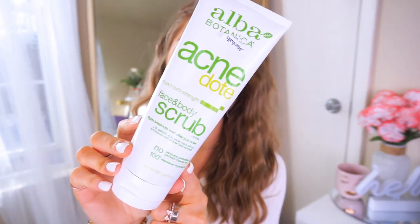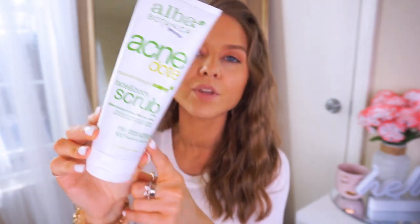I like to exfoliate my face a few times a week to get all the oil and the dead skin cells and all the nasties off of my face. And this one is my favorite. I've used it for years. It's the Alba Botanical Acne Dote. And it's actually an acne treatment as well as a scrub. Works super well. It's gentle, but it's effective and it works quickly. And I love the way my skin feels after that. So if you're looking for a good, gentle, effective scrub that's clean, this is it.